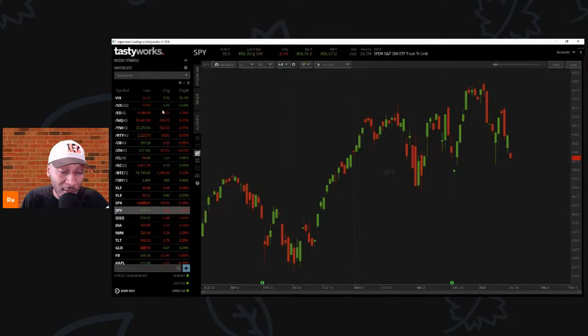The S&P 500 futures are down 64 handles. The NASDAQ is down 229. The Dow, which is right here, /YM, is 532. And /RTY is the Russell. Those are your small caps. They're down 34 handles. So basically, all four major indices are down 1.5% for the most part on the day.